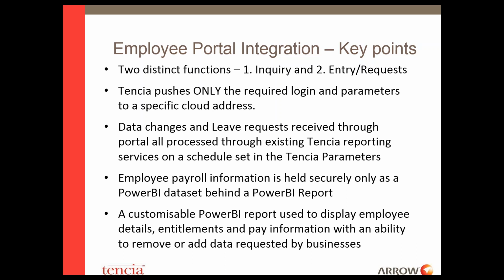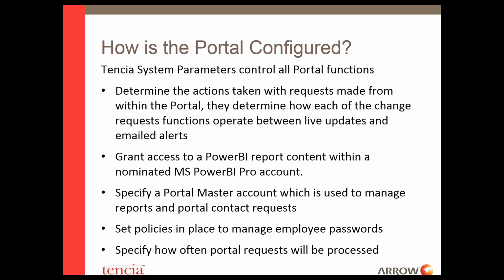Like I say, there's two distinct functions, the query and the entry request. We're only pushing out the login details and parameters. Those change details and requests are received through the portal and scheduled, set in the Tencia parameters. The payroll information is held securely in the Power BI dataset. An important point about that Power BI dataset is that it's customizable, and it's used to display whatever you need to show the employees inside that little window there. So you could extend out on what our default content is.